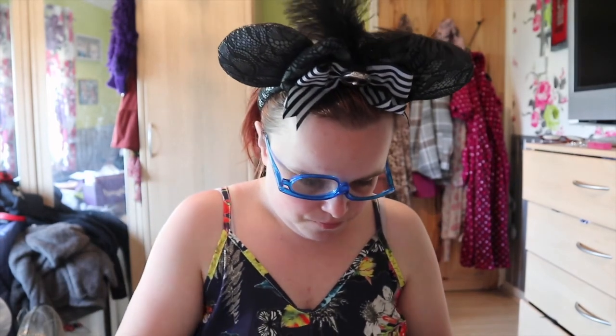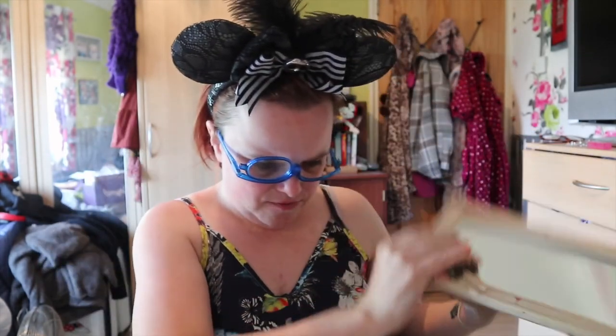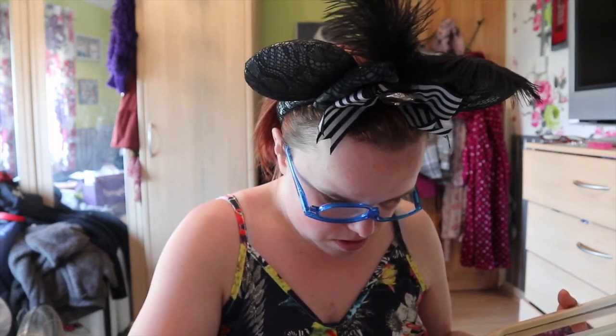I'm gonna go in with this one here, because that will just give like a base coat. Oh my days. And I'm gonna wear my makeup glasses, and this is in the colour Giggly. Giggly. Oh, sorry, squeaky drawer, guys. Forgot about the squeaky drawer. Right.